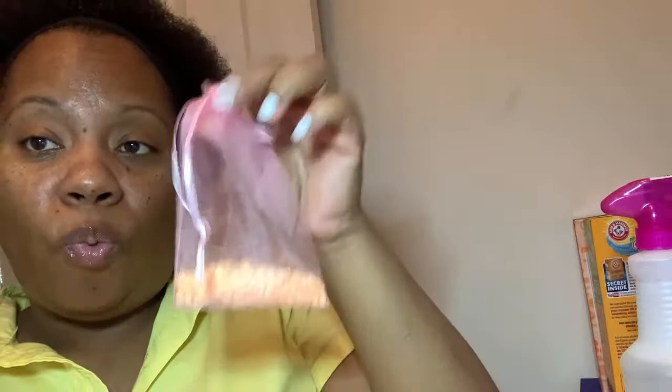And you can throw these in your laundry, when you fold your clothes up and get ready to put them up, put these little bags in between there. I'm telling you, it will keep your stuff smelling fresh, and you don't have to pay an arm and a leg. You see what I'm saying?